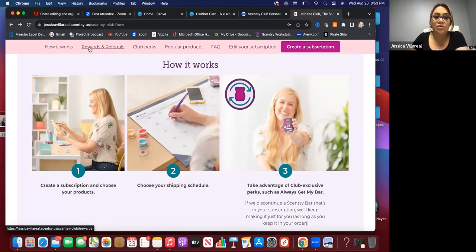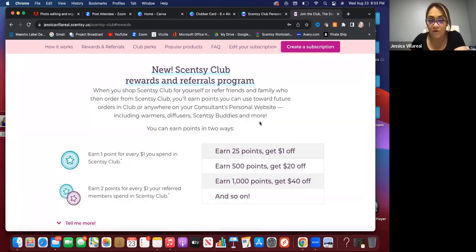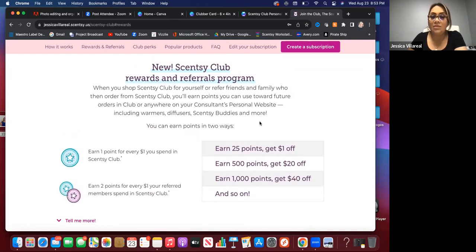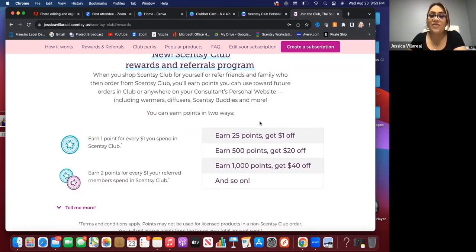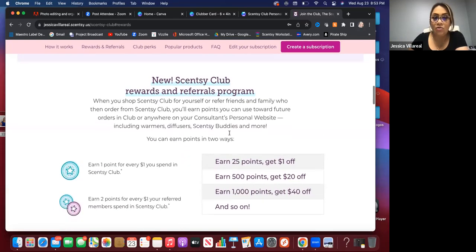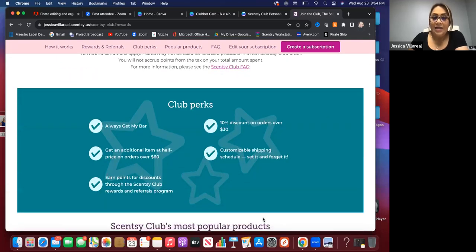So it's going to show you the rewards and the referrals, because now there is a referral system. When you shop Scentsy Club for yourself or refer friends and family who then order from Scentsy Club, you earn points that you can use towards future orders in club or anywhere on your consultant's personal website, including warmers, diffusers, Scentsy Buddies. You can use that dollar amount that you earn. Okay, so this shows that system. This shows all of your club perks. So always get your bar.